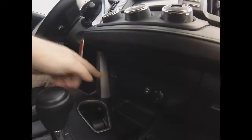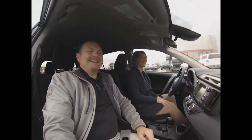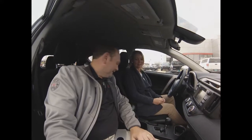The fun thing is, if you take the sport button and hit that when you're sitting at a dead stop and then jump on it, you can spin the tires, if you're into that sort of thing. So we'll have to change the rims out. Yeah, okay. That's just a helpful tip.